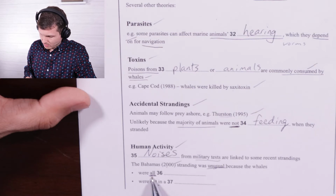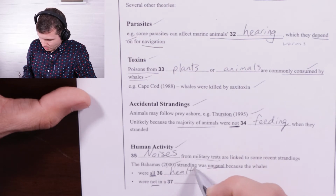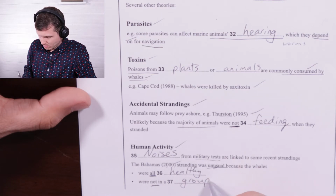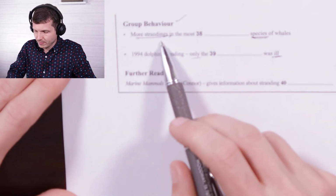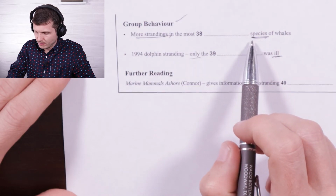For one, all the stranded animals were healthy. In addition, the animals were spread out along 38 kilometres of coast, whereas it's more common for the animals to be found in a group when mass strandings occur. A final theory is related to group behaviour and suggests that sea mammals cannot distinguish between sick and healthy leaders and will follow sick leaders, even to an inevitable death.